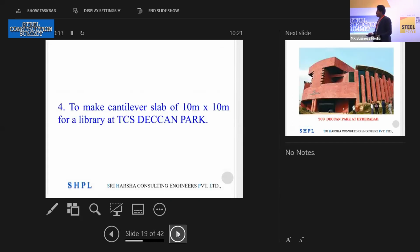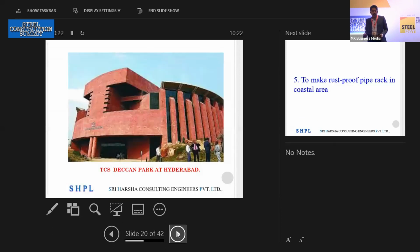To make a cantilever slab of 10 meters by 10 meters for a library at TCS Deccan Park. TCS Deccan Park was designed by Mario Botta, the Swiss architect. That was designed by me in 99, when I was working with CMAC Private Limited at that time. Basically, I just wanted to show how the architect should have an inclination towards the structural system, how he visualized it, and we could make it possible. So we have to appreciate that architect's view also. I just wanted to explain this.